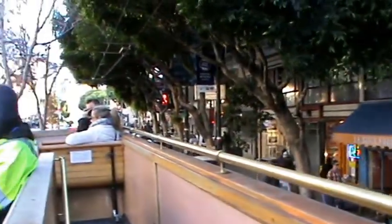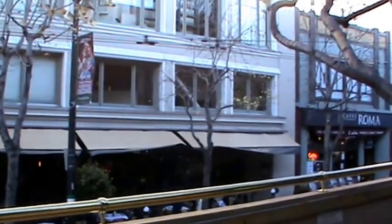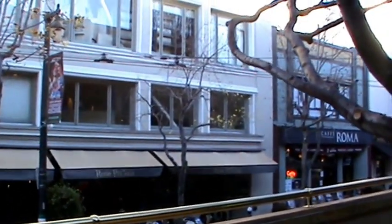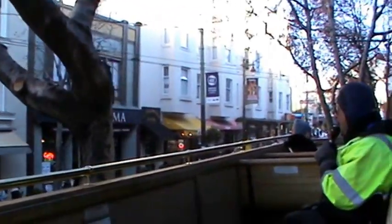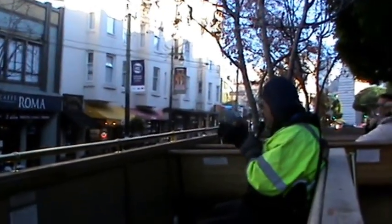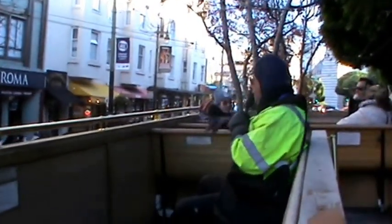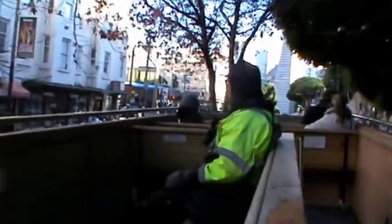Hello again. On Columbus Avenue. They were on my last tour and they lived to tell the tale. Don't they look happy and healthy? That's what happens when you take my tour. It makes you younger and happier. It makes you look forward to a visit to San Francisco at all the spots we see. We have a lot of great places to visit.